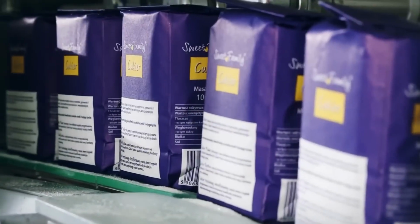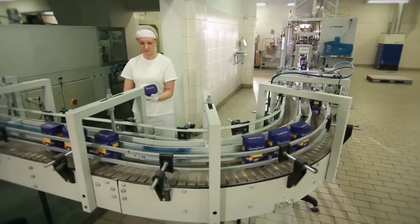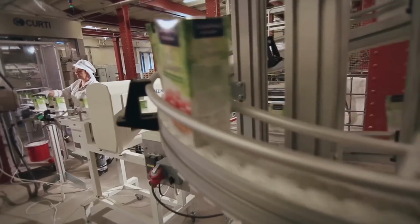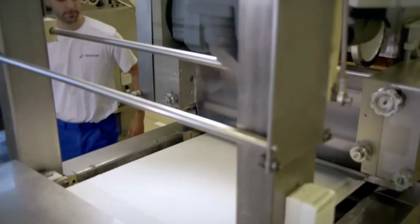We process just under 20% of our sugar to make various varieties in our household sugar range. These are then packaged for food retailers. Classic products include household sugar, finely ground granulated sugar as powdered sugar, preserving sugar used in the making of jams and jellies, sugar syrups, tea sugar, and sugar cubes.